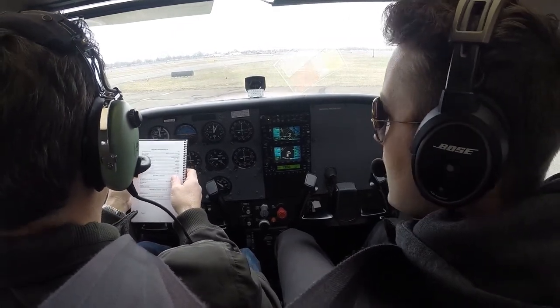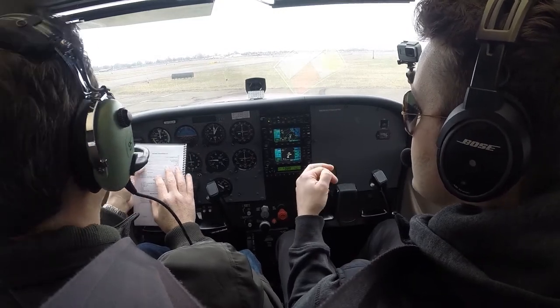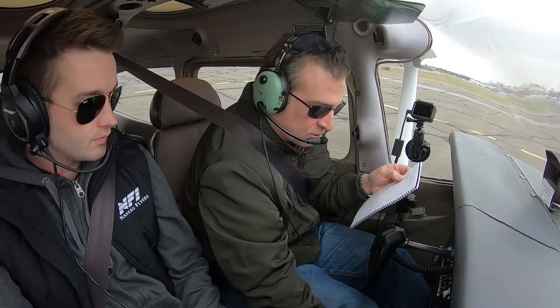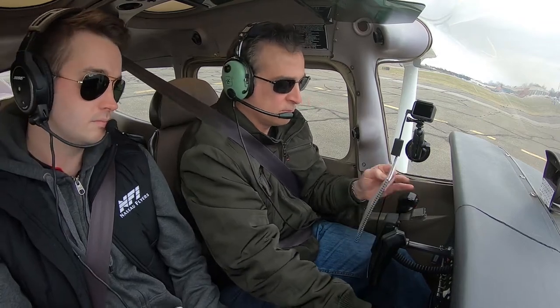All the time, I apologize. Oh, that's fine. Getting a little better. Best place is keep your thumb where it is, and then it's much easier to go right back to it. Selector valve is both, throttle 1800.